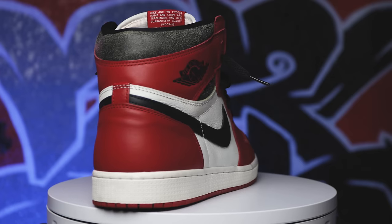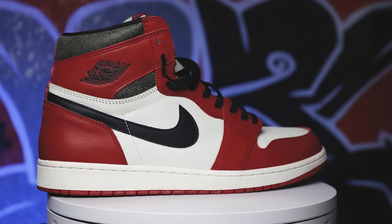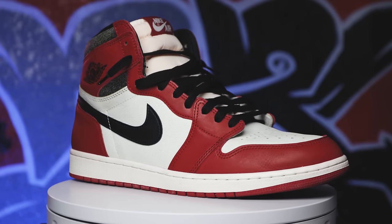It's crazy because honestly, when I look at them like this, they don't look too bad. I did clean the midsoles up one time, but I think I'm going to make a choice to never clean this shoe and just rock them and see what happens over the year. So that's my goal with this shoe.